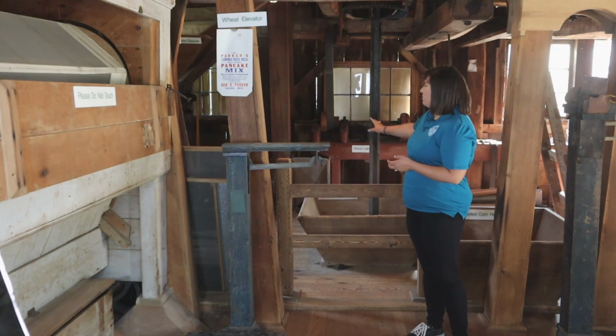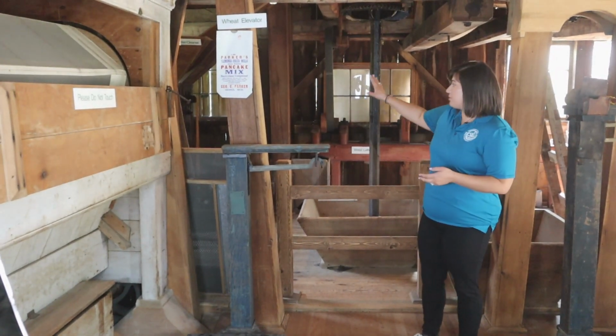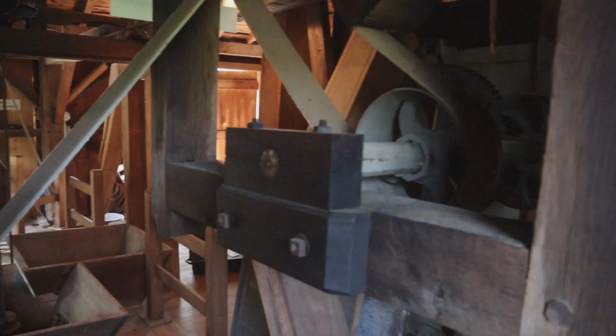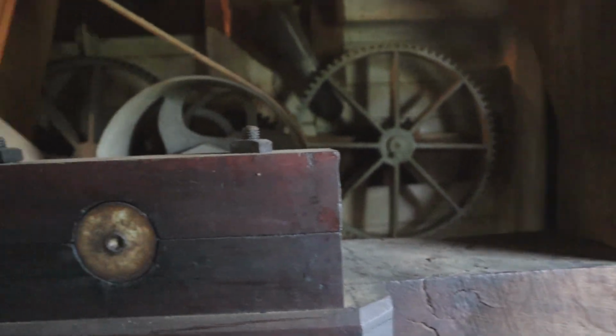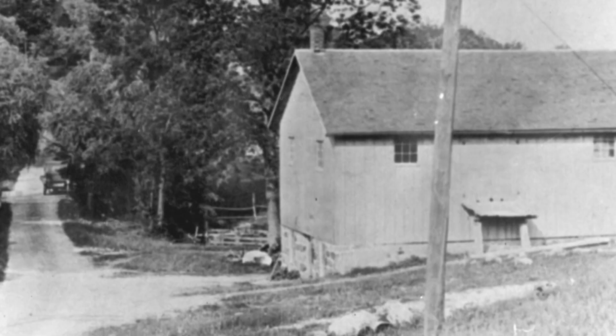And then the wheat gets dropped into a hopper, picked up by a bucket elevator, just like our corn was, dropped into an extra machine called a cleaner or smutter, where it goes through a series of screens that jostle and shake the seeds around. And there's a fan inside it which would blow out any extra plant debris, stones, maybe even insects, and shoot it out the side of the building.